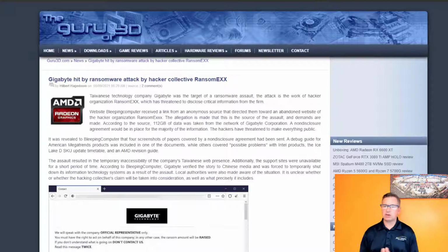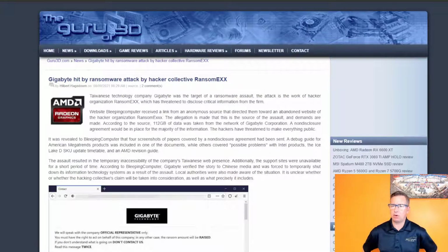The first thing I mentioned I was going to talk about is Gigabyte being hit by ransomware from this RansomX organization. I honestly have never heard of them before, but I have it up here on the screen. The Taiwanese technology company Gigabyte was the target of a ransomware assault. The attack is the work of a hacker organization, RansomX, which has threatened to disclose critical information from the firm. The article goes on to say that double extortion is involved here. We have 112 gigabytes of data that was taken from the network of Gigabyte.